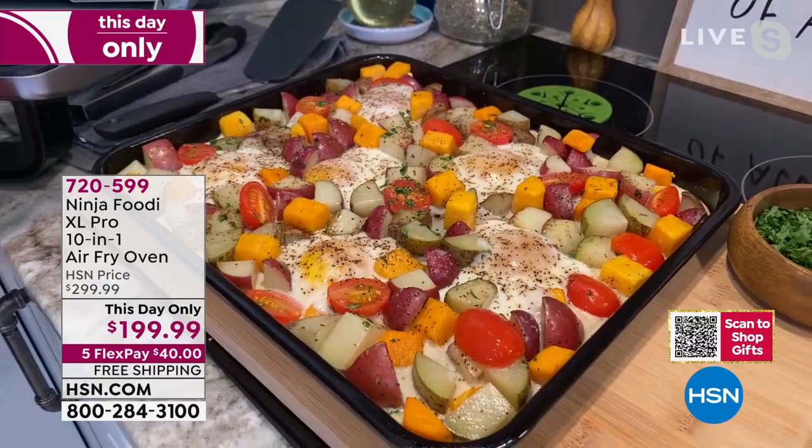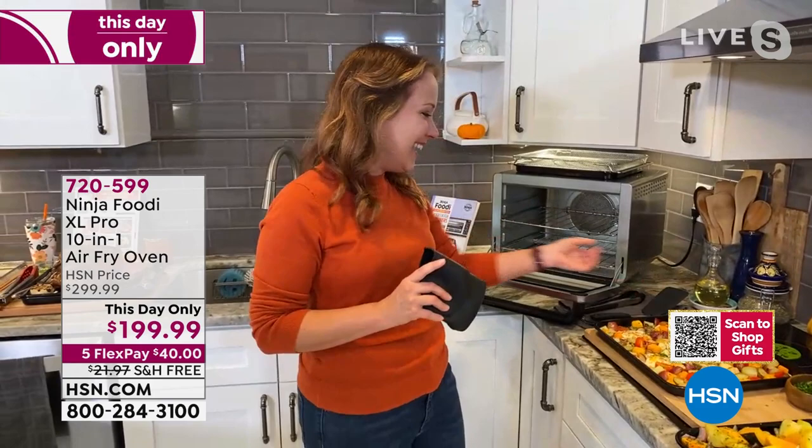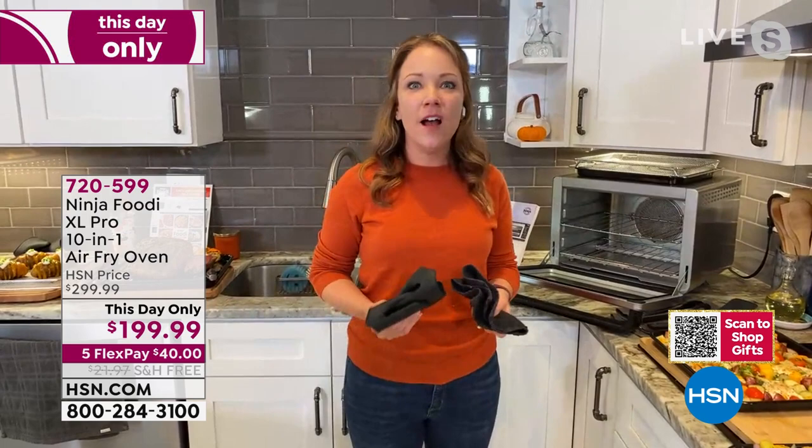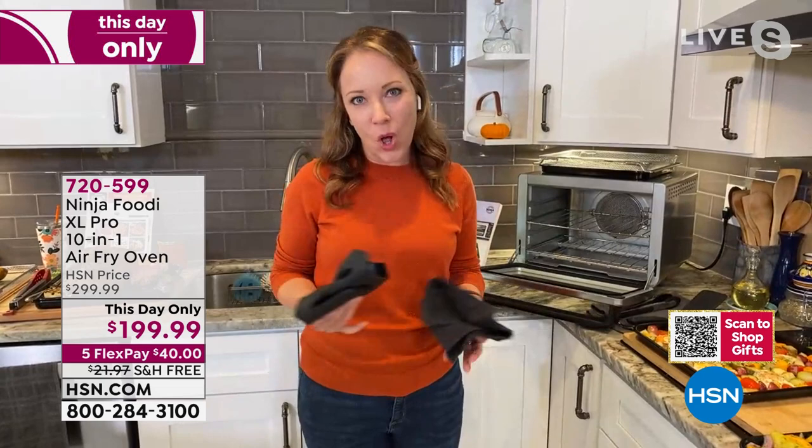Really healthy, because as soon as the holidays are over, I know I'm going to be thinking more like sheet pan meals and not so much pumpkin pie for breakfast, although right now pumpkin pie totally counts for breakfast. But it's great to have that extra oven throughout the holidays. You're going to be baking more, you're going to be entertaining more. This is going to save you time. It's 30% faster than traditional ovens. It's a 90-second preheat. So I think it's going to be something you love throughout the holidays, but it's going to be something you use all year.